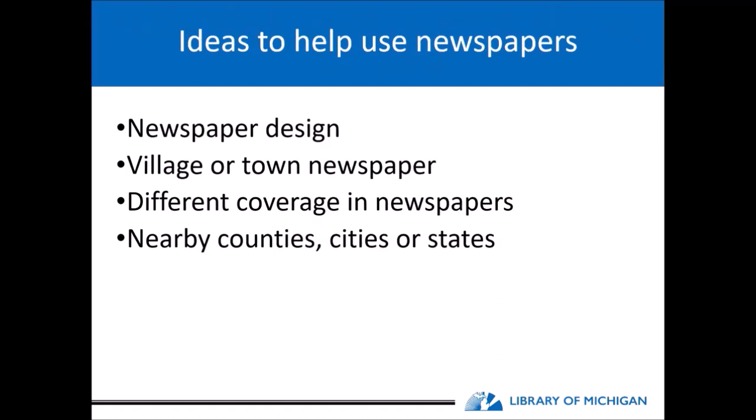Some other ideas to keep in mind with newspaper research. Again, mentioning that table of contents and that newspaper design. Is there a familiarity with a newspaper? I can always tell when I'm reading this newspaper or that newspaper where items like obituaries or notices, gossip columns, and all this are located. Think about the village or town newspapers, because there is different coverage in different newspapers. And think about counties and cities and states.